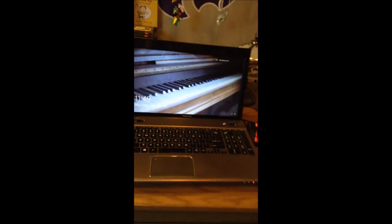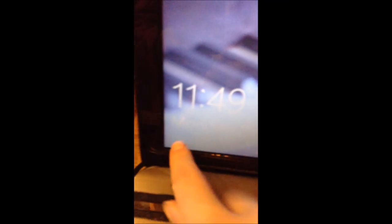I love it to death. I'll probably still be using it if that computer over there crashes sometime. But this is pretty much just my old computer, with all the specs. It does have a lighting up keyboard. It just hasn't been working lately. And so I guess it is the 18th. Yeah, it's the 18th, if you guys can't see that.